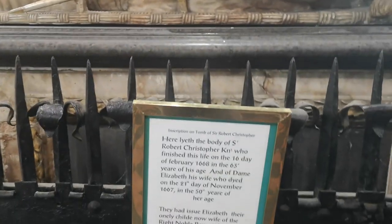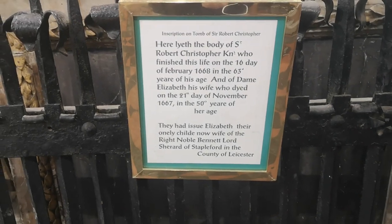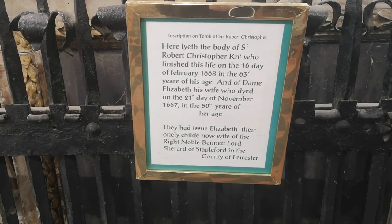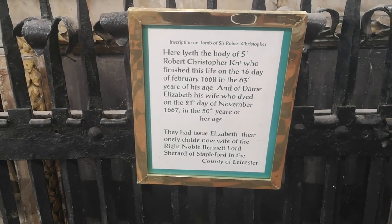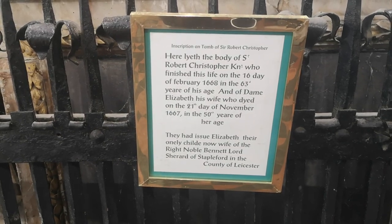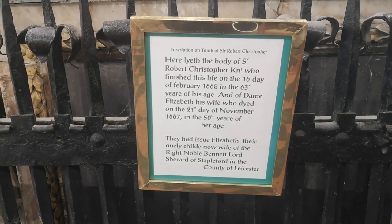Right, what's this then? I can't remember everything from last time when we came, but anyway, here lieth the body of Robert Christopher K.N., who finished his life on the 16th day of February 1668, in the 63 years of his age, and of Dame Elizabeth, his wife, who died on the 21st day of November 1967, in the 50 years of her age.